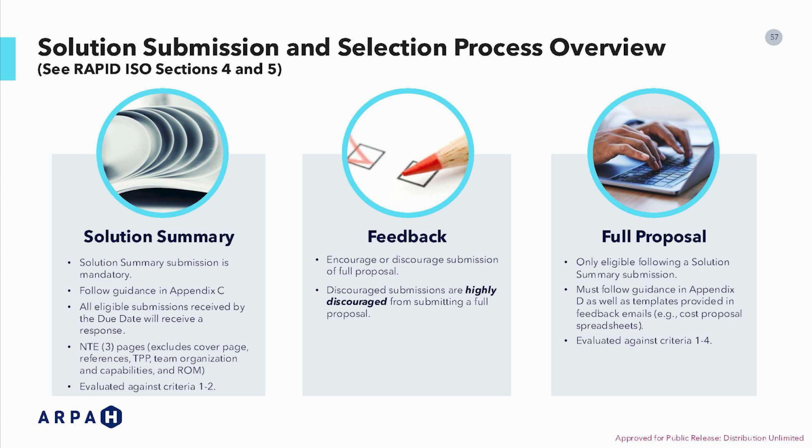After the solution summary phase, we'll provide feedback that's usually in the form of encourage or discourage. Please note that anybody that submits a solution summary is eligible to submit a full proposal. However, if your solution summary was discouraged, we highly recommend that there are very significant changes to your strategy or approach if you intend to submit a full proposal. Again, for a full proposal, you must have submitted a solution summary, and then there is a lot of guidance in the ISO. There's an appendix with templates and things that are really there to help you, so please use those to the maximum extent.